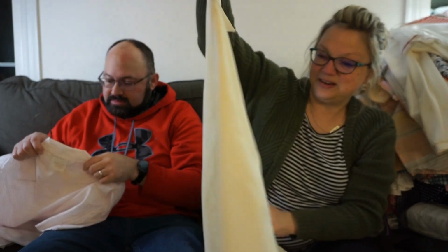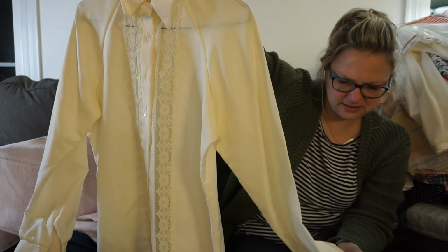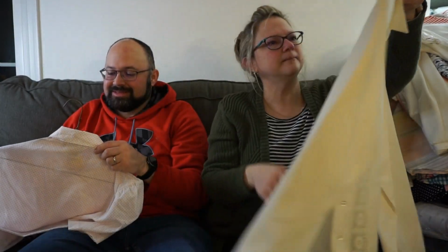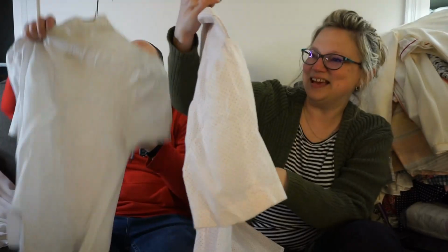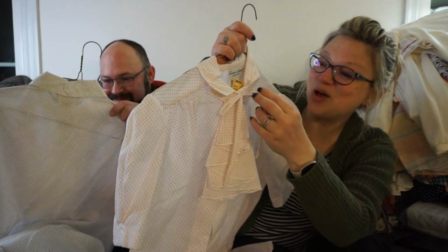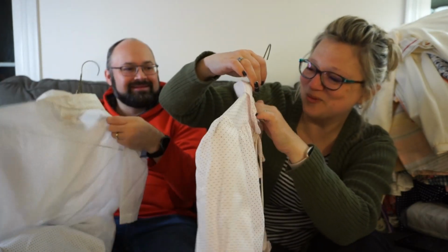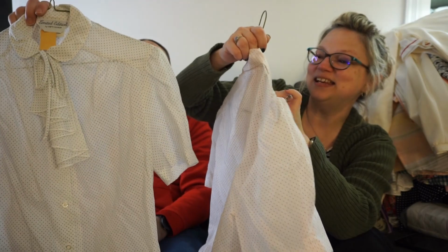That was her favorite brand, I think. Oh, we have another one just like this that I think I already listed. Interesting. This is limited edition by Ship and Shore. Oh, so fancy. It was $12 at Sears. Oh, but look at this. Guys, that's so perfect. This is the same. Actually, I think this is the blue one.